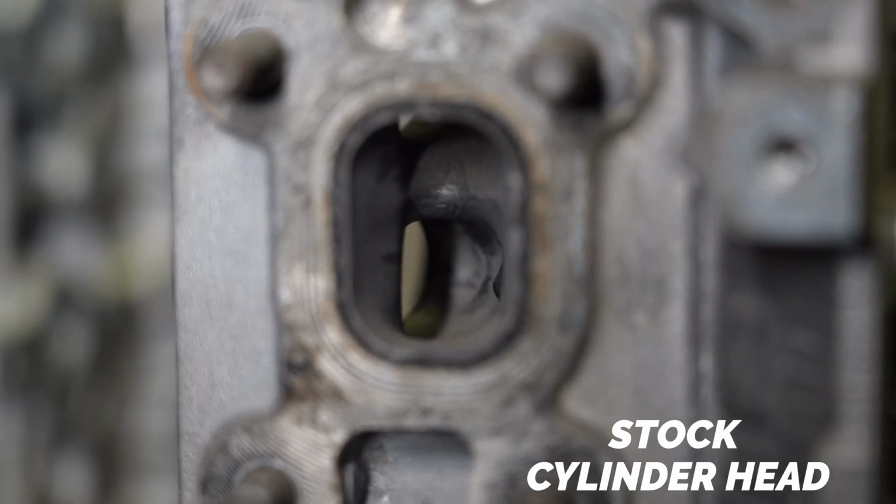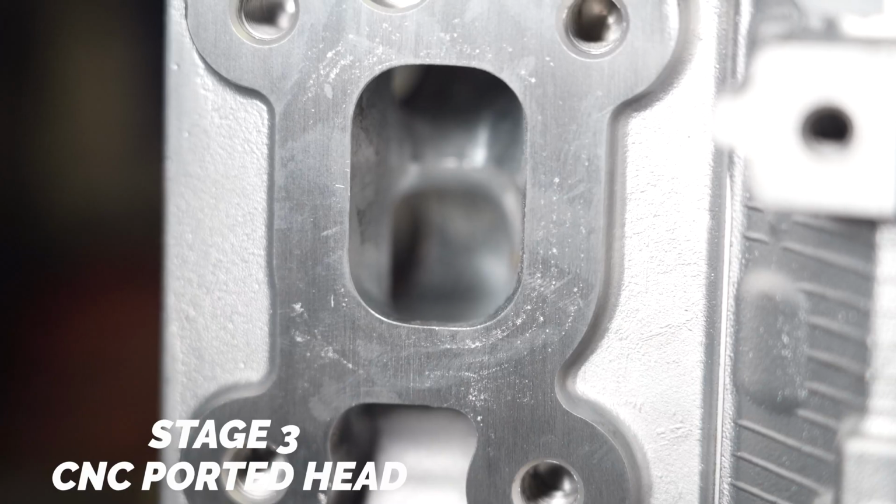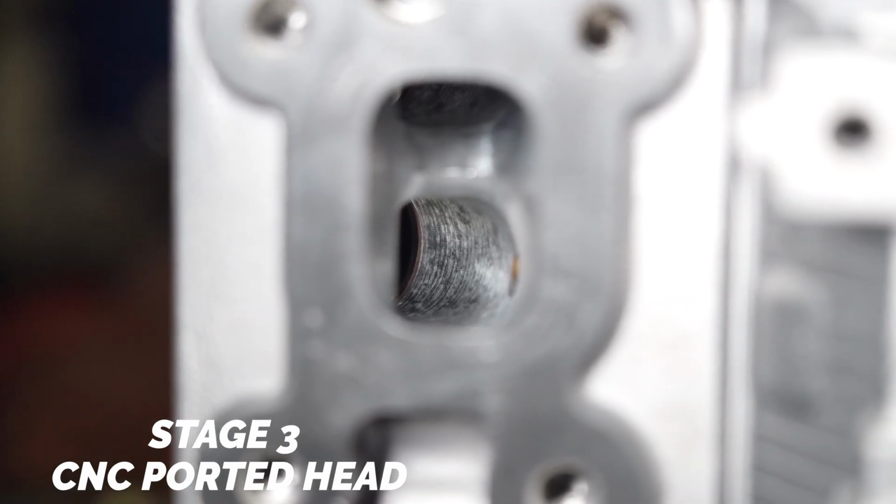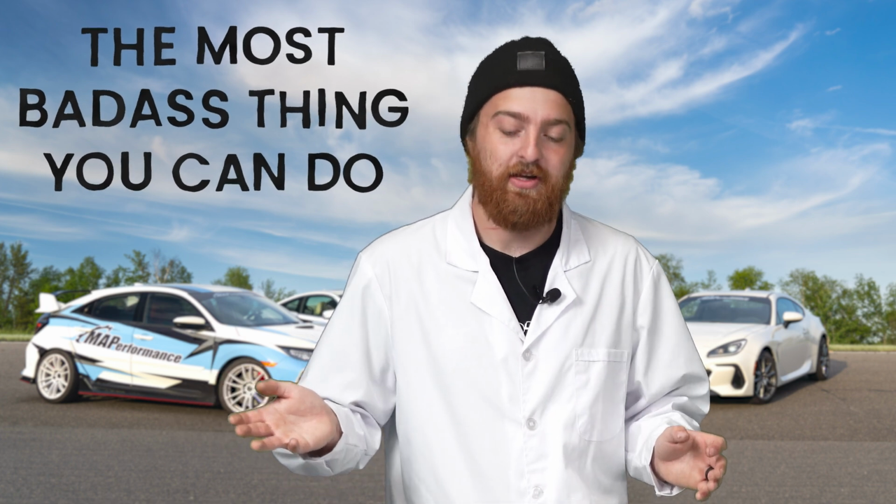Or do you have a full-on CNC followed up by a hand porting, hogged all the way out, port matched to your intake manifold, the most badass type of porting job? Are you able to actually flow all of that extra air that you're allowing to enter the cylinder with an upgraded camshaft, or vice versa? Do you have a camshaft that's matched to your intake and exhaust porting? These are all things that you need to think about.